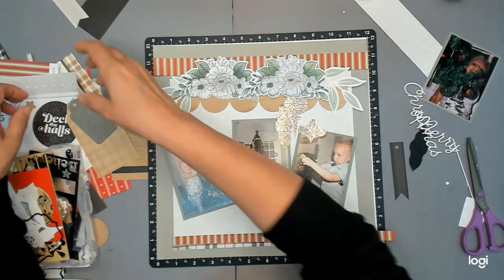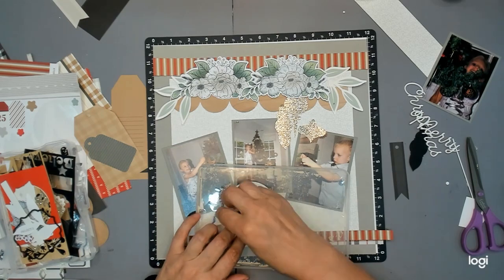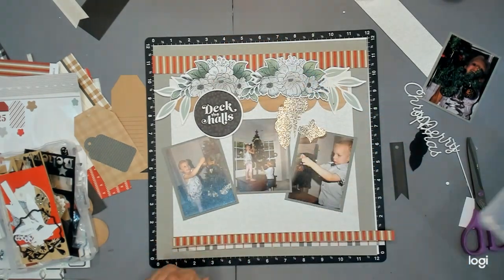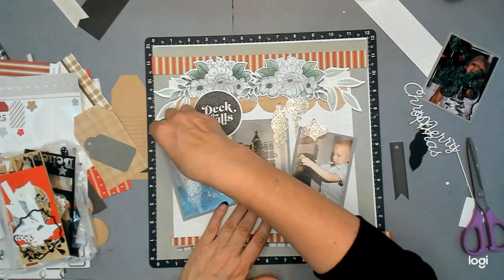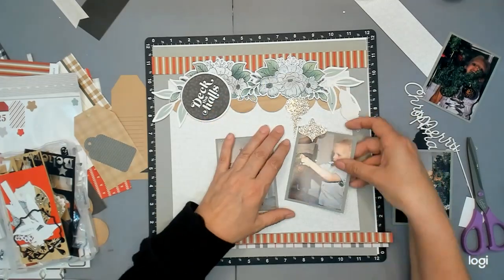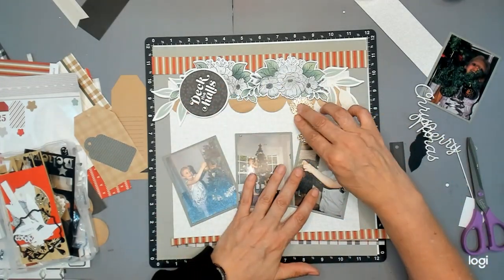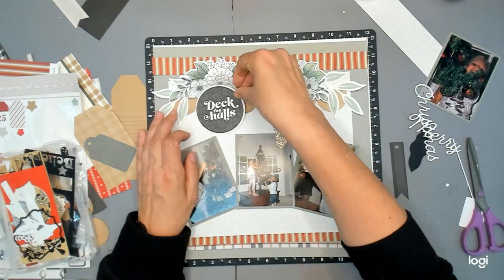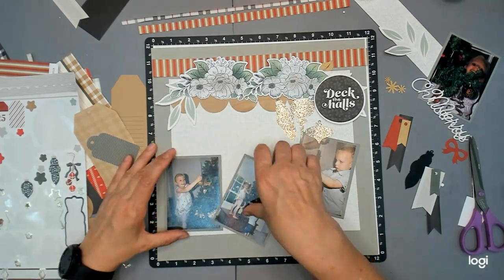Now, these photos work well with grey because the dress that my daughter's wearing has a little bit of grey in it, a little bit of grey tones in the wall and the furniture around the place, as well as those flowers. So the grey really worked well with everything, and it just lifted the patterned paper behind, which is a soft greeny tone. It just made it work so much better.